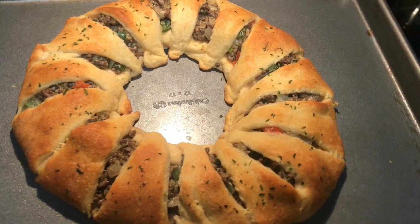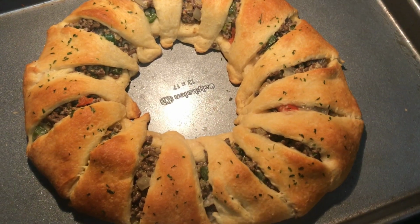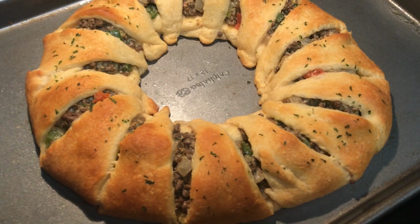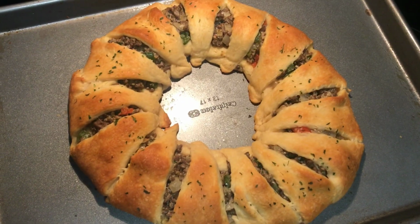I just want to make a little note here. The filling, I only used about half of it, so what I ended up doing was mixing it with some brown rice for lunch the next day for Josh and I, because there's a lot left. But I'm going to go ahead and show you guys, I made a chopped salad to go with this.